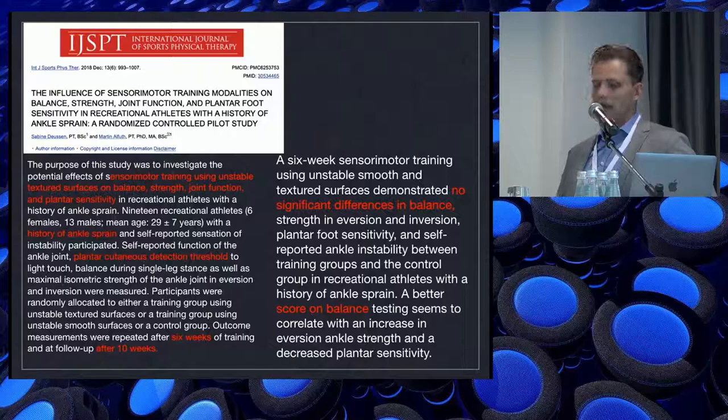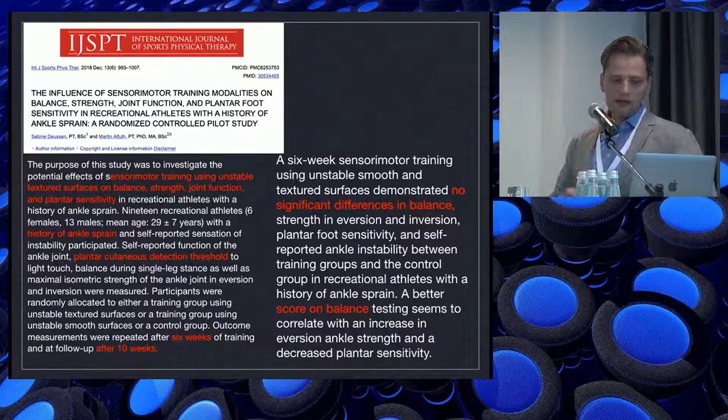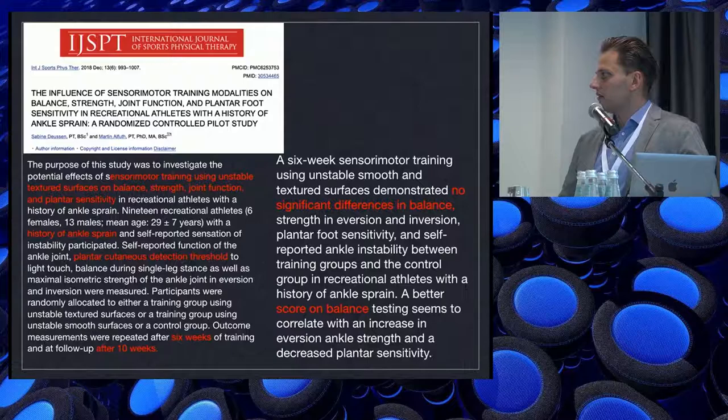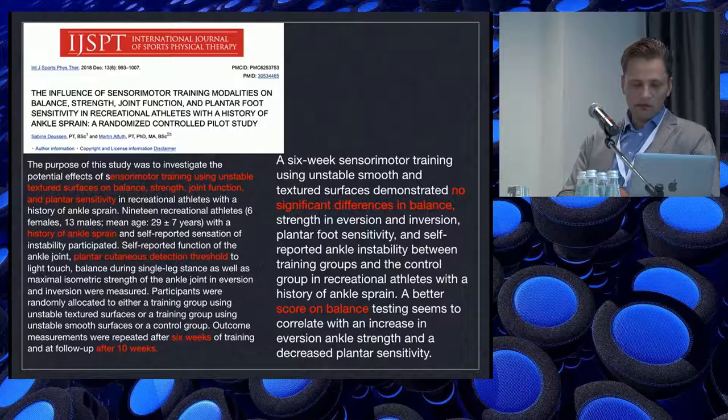The other thing they noticed was the plantar sensitivity also made a significant improvement. What does plantar sensitivity mean? A decrease of normal skin sensitivity could be the problem of less stable structures, and probably normalizing the sensitivity of the foot is one more step in training for good athletes or similar people. Okay.